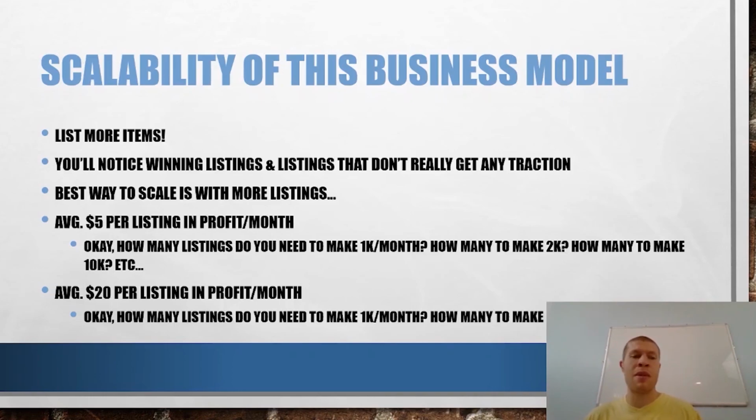So it's a numbers game at that point. You got to inspire yourself, but you're going to need a month or two to really see initially what works for you, so you can replicate what works, kind of do away with what doesn't work, and then you're going to know your numbers so you know how to scale.